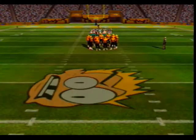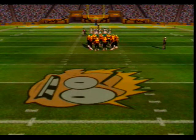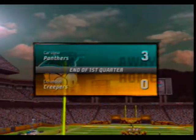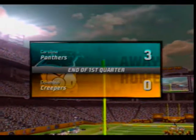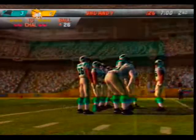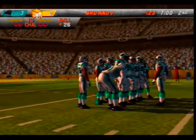At the end of one quarter of play, the score is 3-0. Panthers 3, the home team nothing. And we're ready to start the second quarter.